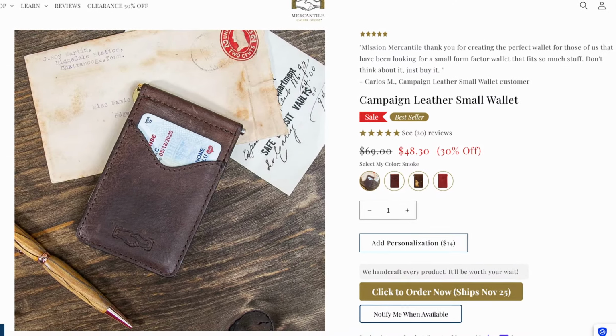They have a great wax canvas line, and sometimes I think wax canvas is a great alternative to leather and even superior in some cases. We'll get to that in some of these choices real quick. First, we'll start off a little small here, and this one is the Campaign Leather Small Wallet.